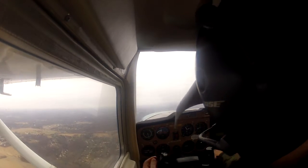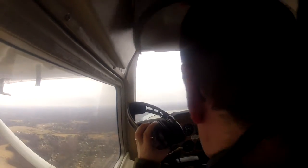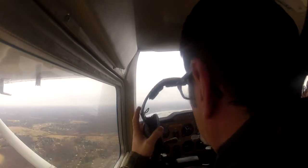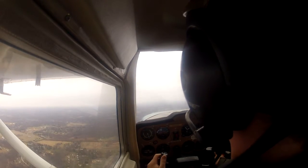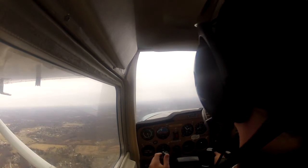You take the hood off. Oh, that's much better. Okay, there's the airport right there. We're going to enter the crosswind for 22. I want you to land the plane.